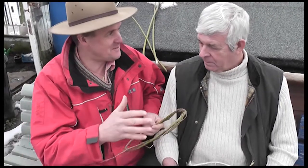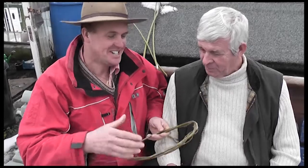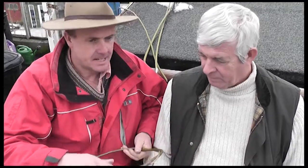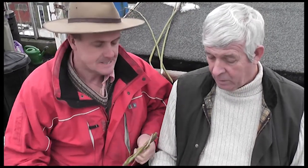Right, so a few bits and pieces here. I bet you're intrigued. So what I thought we'd do is make a nest, because it's the beginning of February and the birds are just thinking about nesting. If you look around, there's not an enormous amount of material for birds to take for their nests. There are no feathers, and no dry grass.